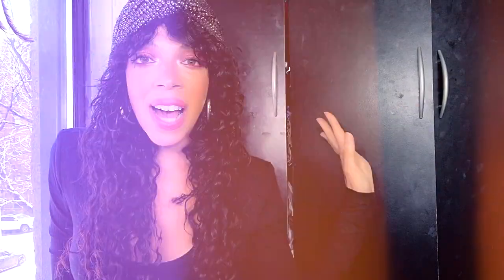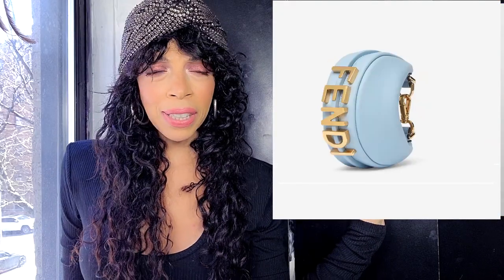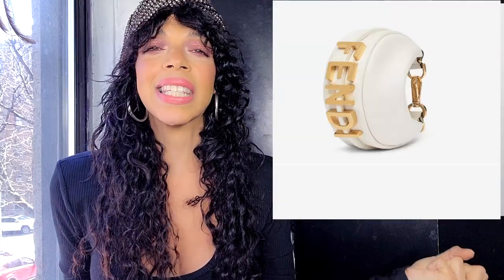Oh my god, number one. Let me scooch over. The Nano Fendigraphy hobo bag. I've been wanting this sucker. Isn't this super cute? It's small, you wear it on your wrist, almost like a bracelet, but it's super trendy, it's modern, it's chic. It gives me such city vibes, you know, like glamorous city vibes.